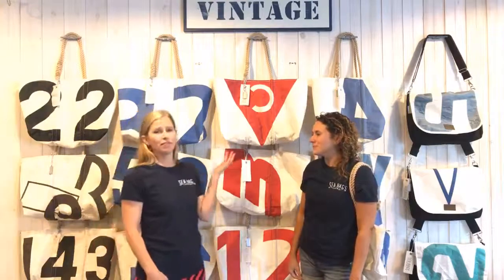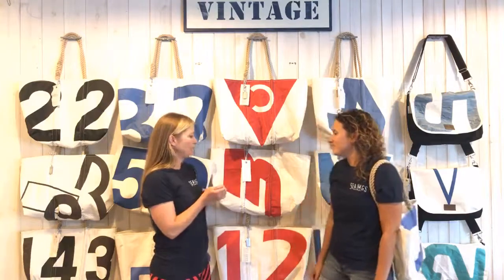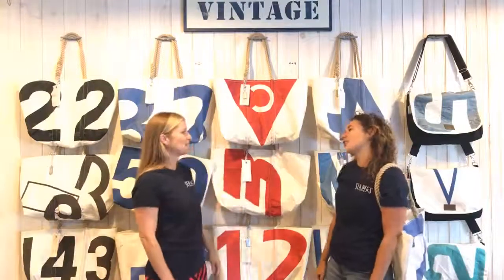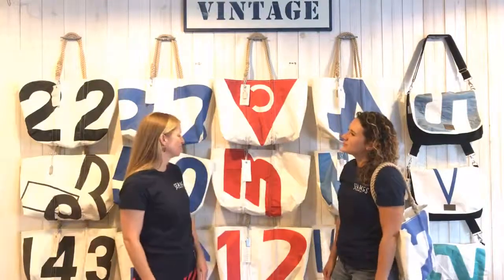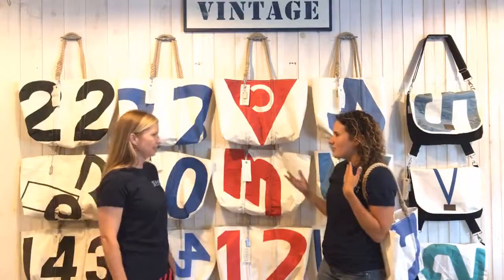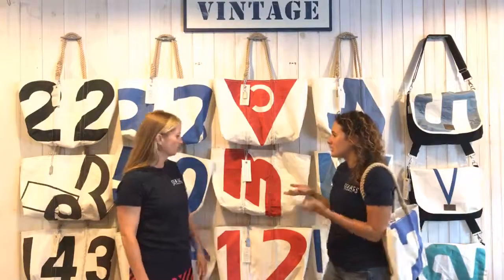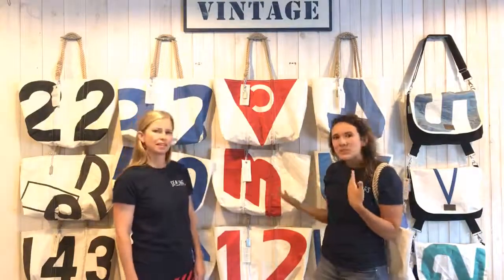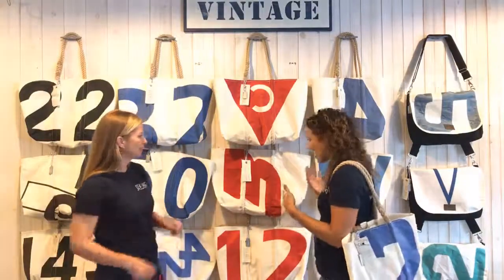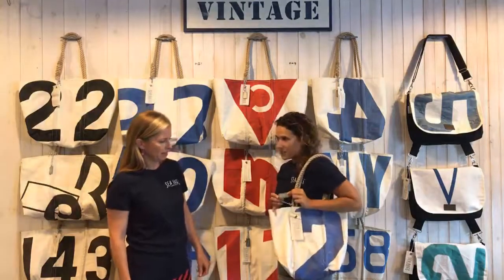And before I even started with Sea Bags, my first Sea Bag ever was a vintage I bought when I came into the store, and it was a red 2. I have 2 redhead children, so that was definitely something special for me. Yeah, and that's one of the fun things about the vintage bags: people can pick one that means something to them, even though a red 2 doesn't mean anything to me. It means something to you. Everybody has their lucky numbers, and that's what's really fun about the vintage bags too. So a fun thing that we have now on these is our little Sea Bags dog tag.